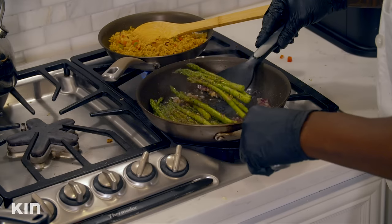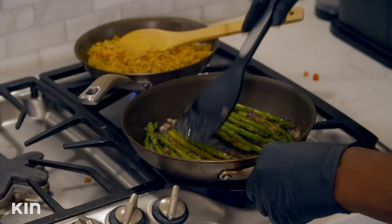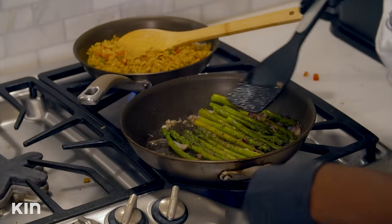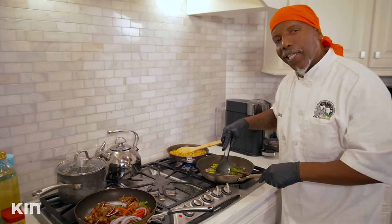It's looking good. Now you take them and you flip them. Got one side done, flip them to the seasoned side. They get a little wild sometimes, but that's all right. Each one gets turned. Leave no asparagus unturned.